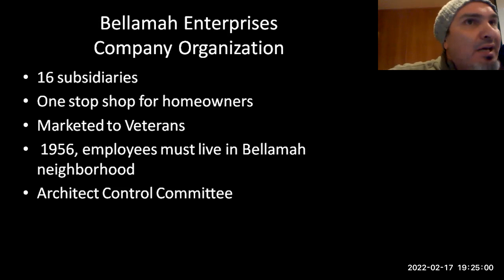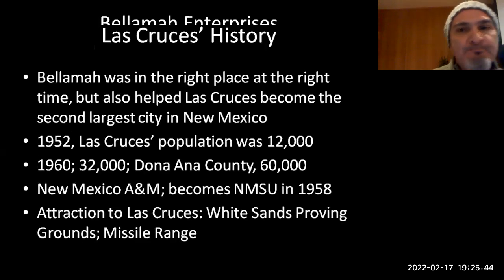And one of the more fascinating things that he creates is something known as the Architect Control Committee, which is an in-house group that looks at potential projects, whether it might be building a massive new subdivision or contributing to one that's already established. He refers to the people that work in the Architect Control Committee as the brain trust, and he hires a lot of recently graduated UNM students from the architecture program. So he touts himself as being a person that is providing jobs for New Mexicans. So the company organization of that is very fascinating.